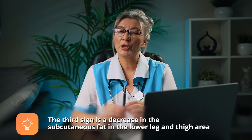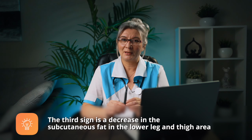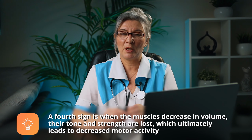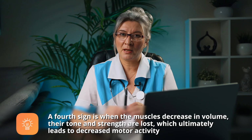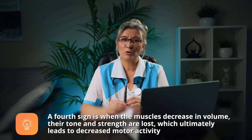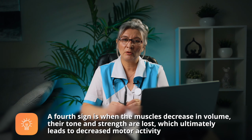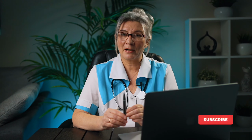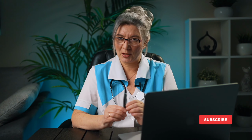The third sign, which may also indicate the presence of leg vascular blockage, is a decrease in the subcutaneous fat in the lower leg and thigh area. A fourth sign is atrophy of the muscles of the lower leg and thigh. In other words, the muscles decrease in volume, their tone and strength are lost, which ultimately leads to decreased motor activity. Most often, the blood vessels become clogged on one side with one leg. It becomes thinner than the other.